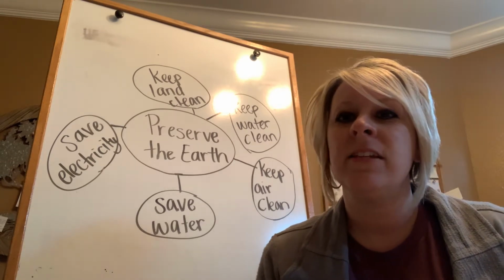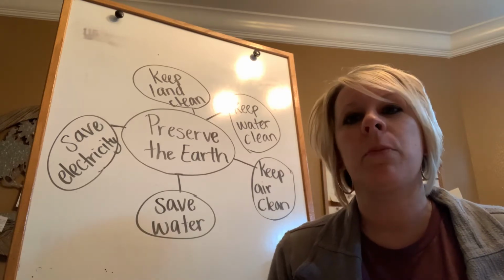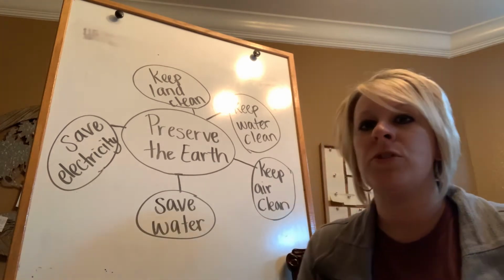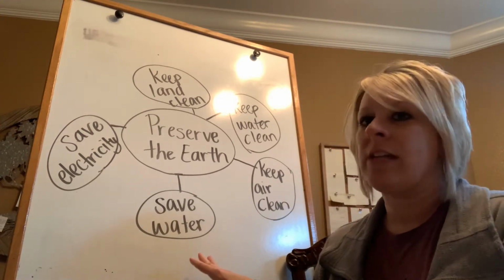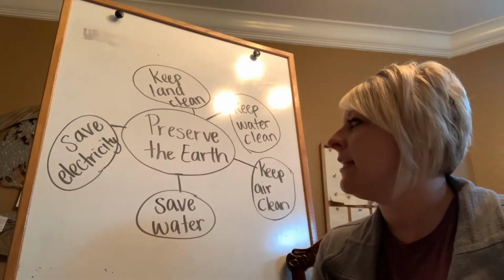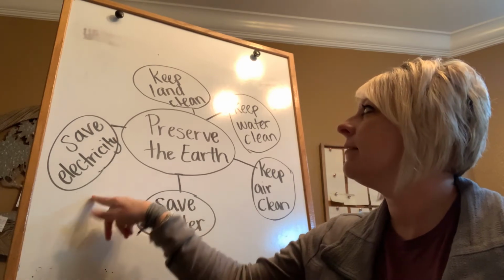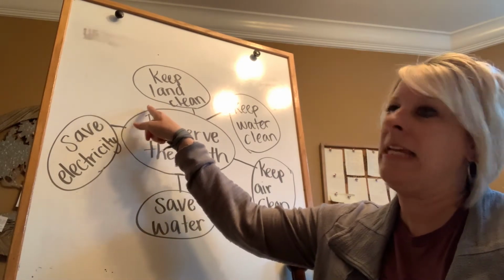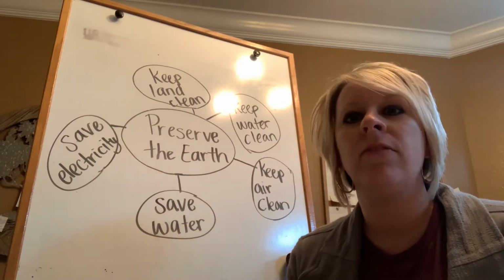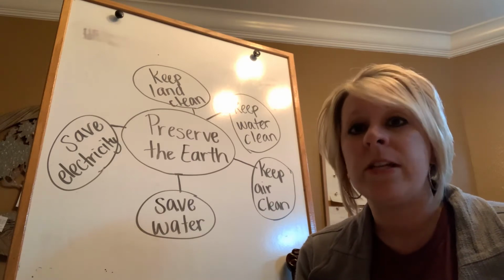In the last lesson, we talked about how we can protect the earth, and we brainstormed different ideas of ways that we could preserve the earth on our diagram on the board. And so we talked about how important it is to save water, save electricity, keep the land clean, keep water clean, and keep our air clean. All of these examples help us to preserve our earth and our earth's resources.